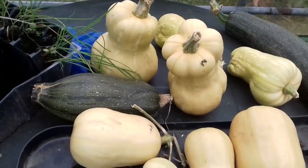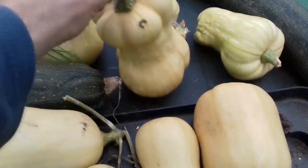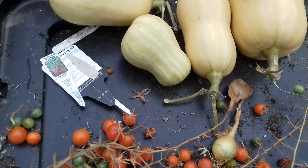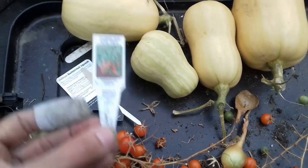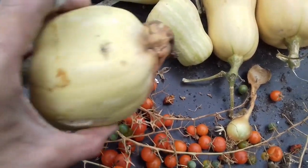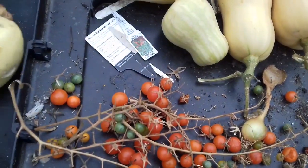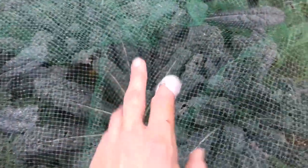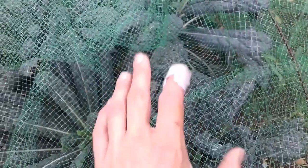Some homegrown butternut squash. Different shapes, lovely. Marrow. Someone's been buying ready grown plants. Never mind. Tomatoes. That one doesn't look so great. Squash, but you can always cut the bad bit away, can't you? Shallot. Got some kale here underneath some netting. Curly kale here, as you can see there. And here, I think that's Nero di Toscana kale. Different size, different shape leaves.